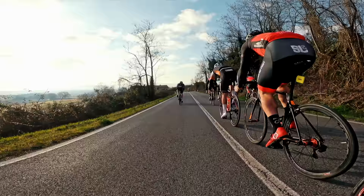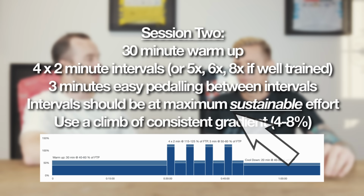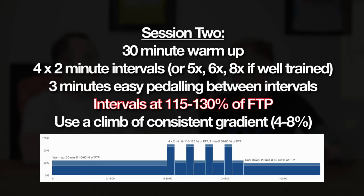Yeah, cool. So spread your maximum effort over that 2 minutes, but make sure that you're pretty fried by the end of the 2 minutes. Correct. And then you've got that 3, 3.5 off. Yeah, for power meter users, you could use as a guide, depending on where you are in your fitness, 115, 120% of FTP to 130. Alrighty, cool. So that is the 2 minutes done.